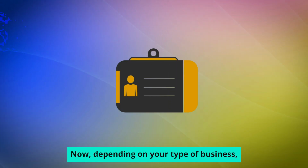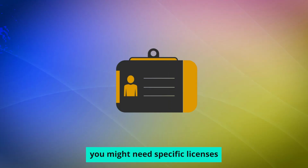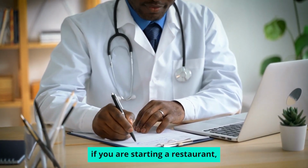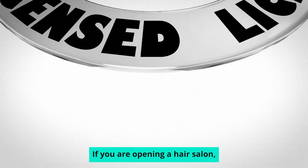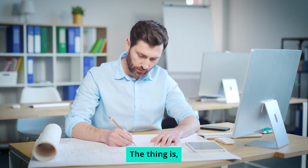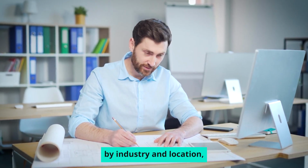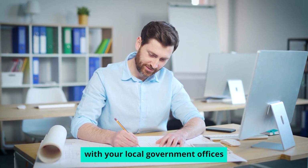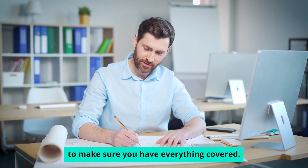Now, depending on your type of business, you might need specific licenses or permits. For example, if you are starting a restaurant, you will need health permits. If you are opening a hair salon, you will need professional licensing. The thing is, these requirements vary by industry and location, so it is worth checking with your local government offices to make sure you have everything covered.